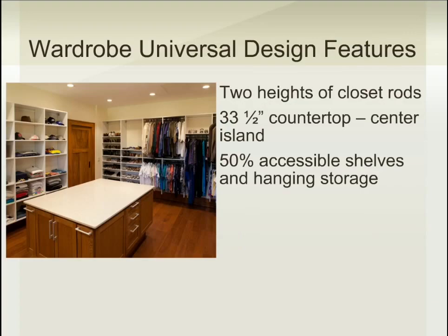Here's another view of that room showing the center island, which is a 33.5-inch countertop. 50% of the shelves and the hanging space are accessible with the 2 heights of closet rods. So Mark has the top and I have the lower rods.